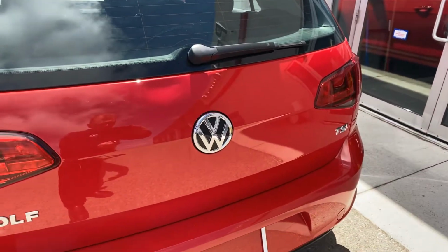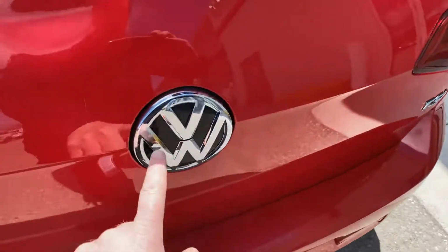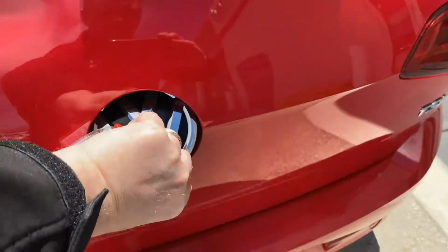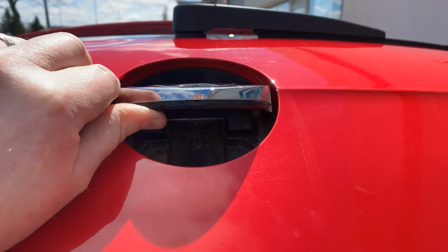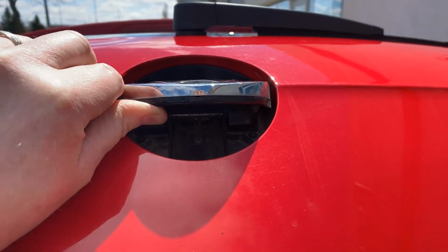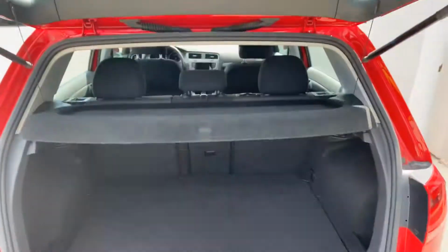Okay, can unlock the trunk. Got two keys with the car, hit the trunk button. This little Volkswagen symbol pushes in, opens up. And when you go into reverse, there's a little camera that pops open and actually opens this up when you're backing up. So you can see what's behind you, and then when you're not in reverse, it closes just like that. So it's pretty cool.